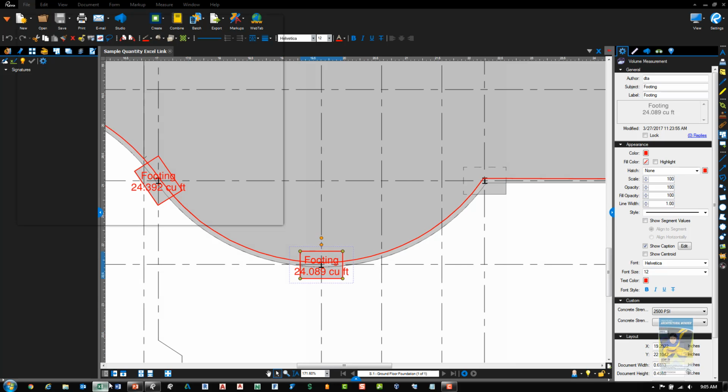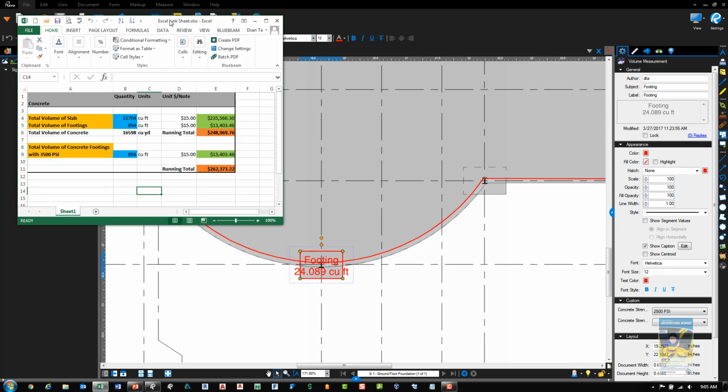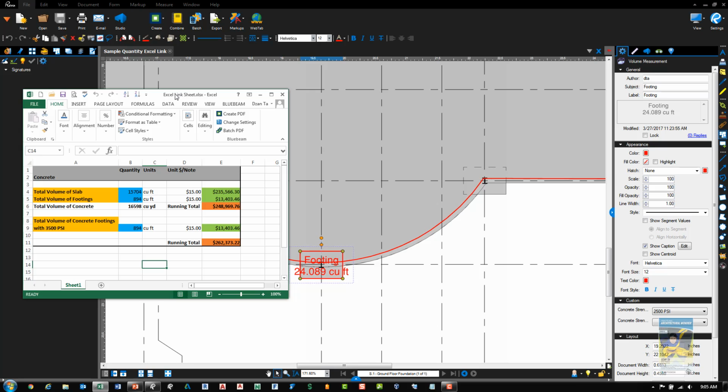If I open up the Excel file that I created that is linked to this particular file, you can see it here. Inside we have a couple of blue cells that are the actual cells linked to this PDF file. We're telling the software that we want to create an Excel link for the cell for the total volume of slab, total volume of footing, and total volume of concrete footing with a specific 3500 psi.